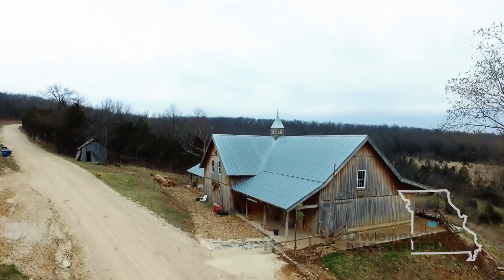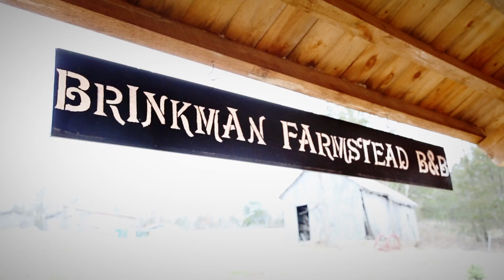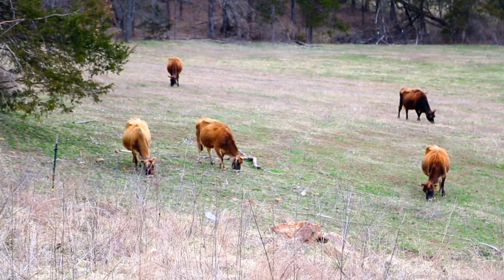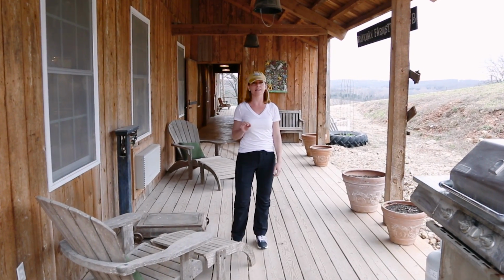We drove down a gorgeous, windy 2.5-mile gravel road to come here, the Brinkman Farmstead, where Cool Cow cheese is made. I don't have to wear a hairnet this time, which is lovely. I'm wearing a baseball hat, and we are going to be able to see how this wine country cheese is made from start to finish. Let's go inside and check it out.